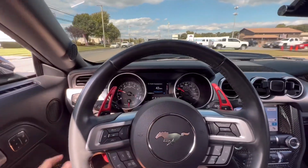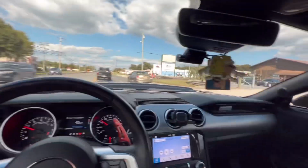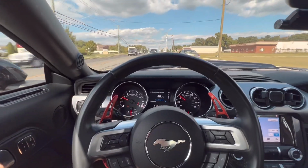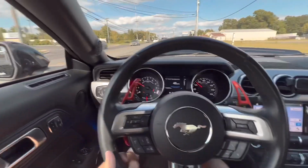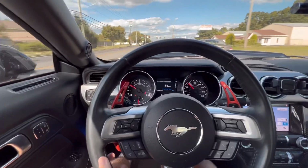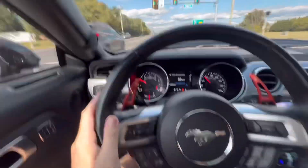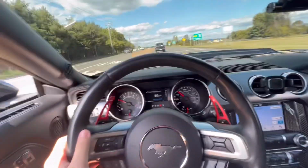Let me close the windows for you guys so you can see what it sounds like in here. So this is me just driving regular. Nothing bad at all. Hit it a little bit. Not bad at all. Alright, let's put these windows down for you.